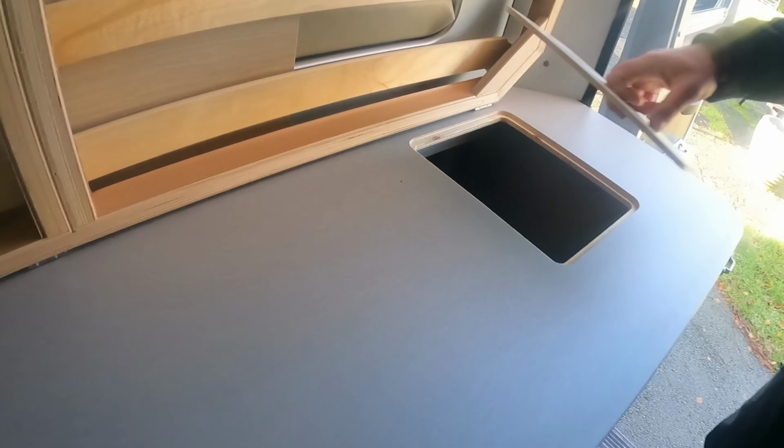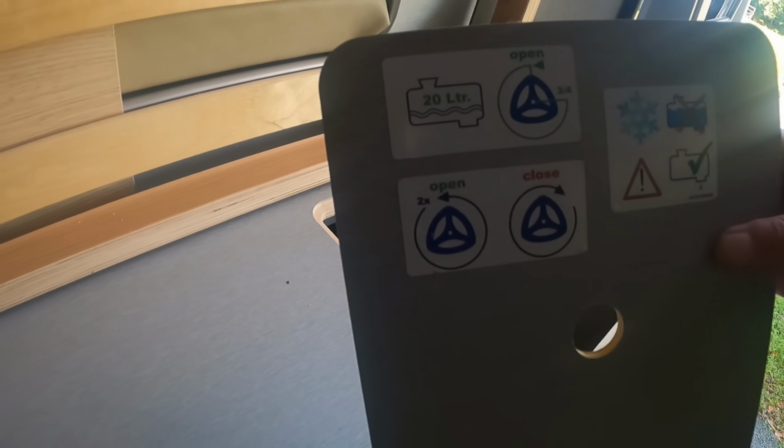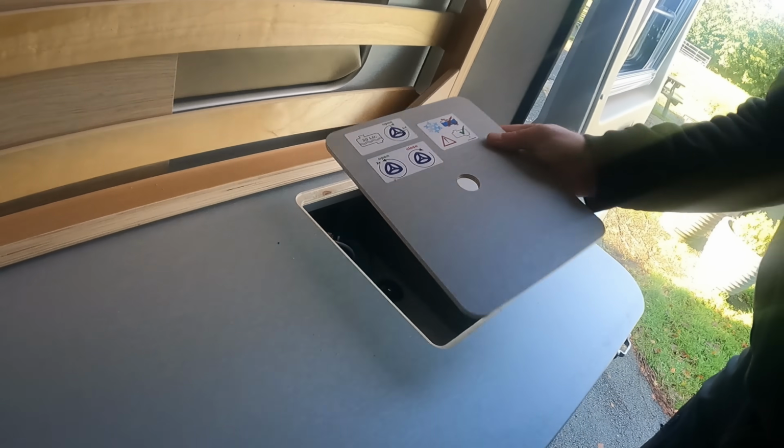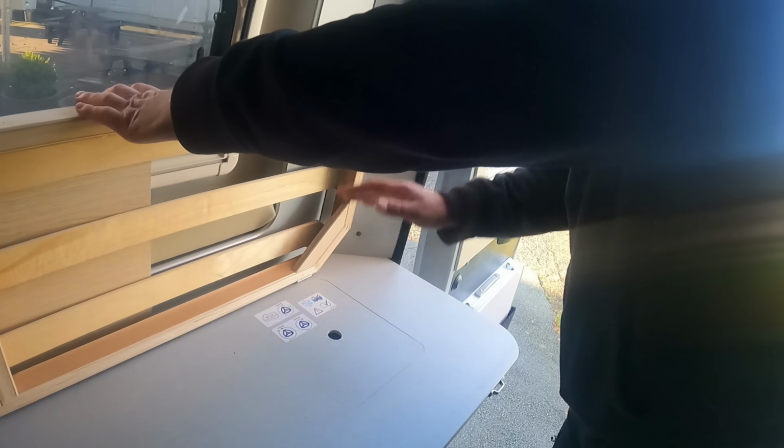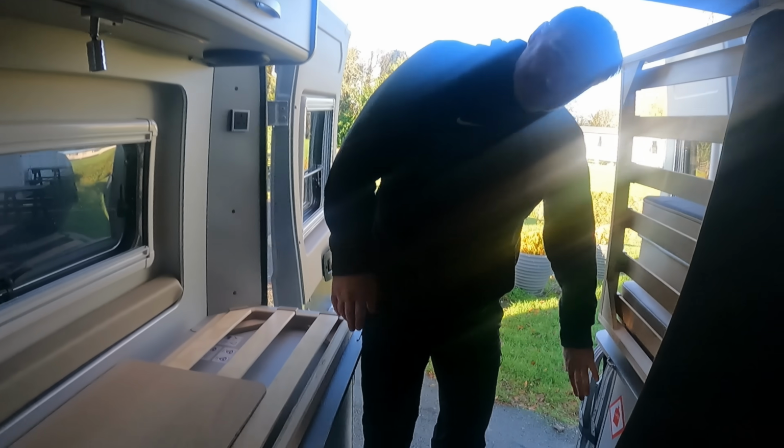This is where the fresh water tank is. That's right. And then you can reduce it. You can carry just 20 litres, so you're not carrying a lot of extra weight. Because what does a litre of water weigh? A kilogram. And then the gas bottles are here.